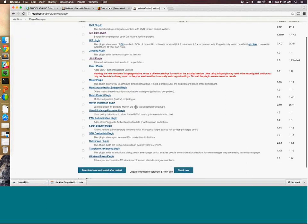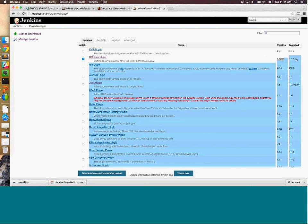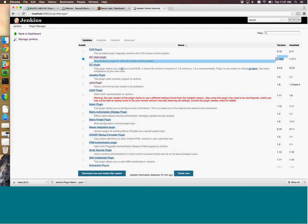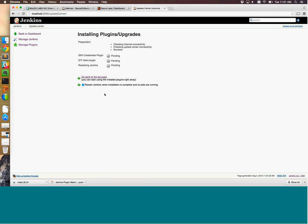You typically see that the Sauce one is available, but for now, I've updated the Sauce one, but just click if you want to update. It'll say what's installed and what needs to be updated or the version it'll update to. So click it, click download and install after restart. Check this box saying that you're going to restart Jenkins. And the plugin will be updated once Jenkins has been restarted.